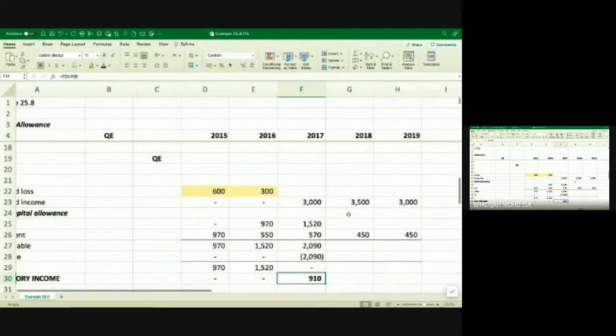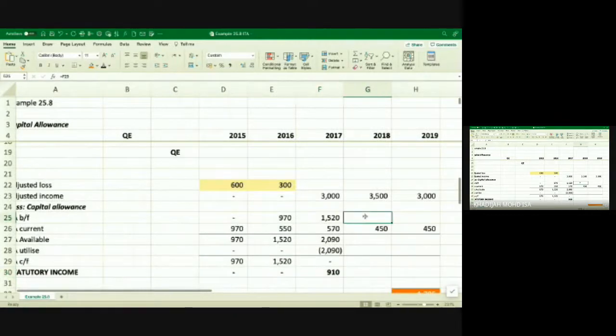Then you move to 2018. Do you have any brought forward? 0, I think. So available is only 450. How much is your income? 3,005. It means that you're going to use all your capital allowance. So is anything carried forward? No. What would be your SI?